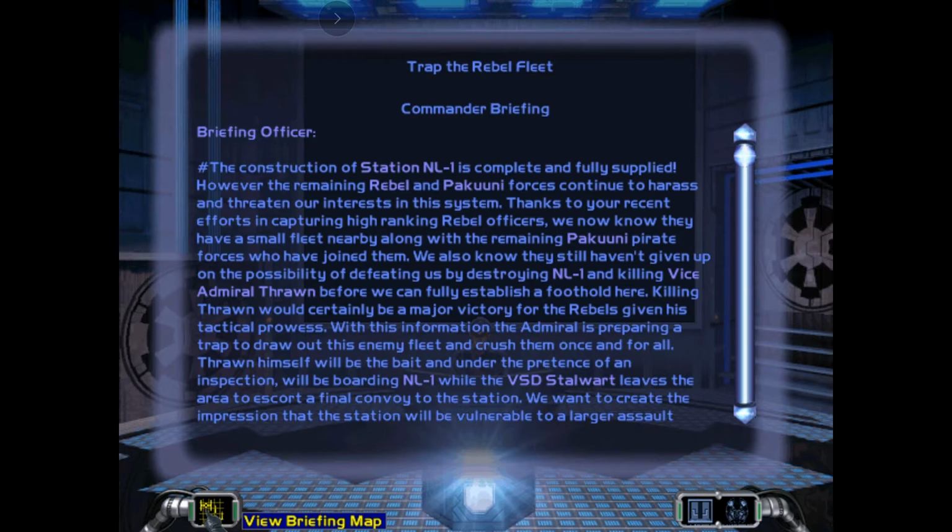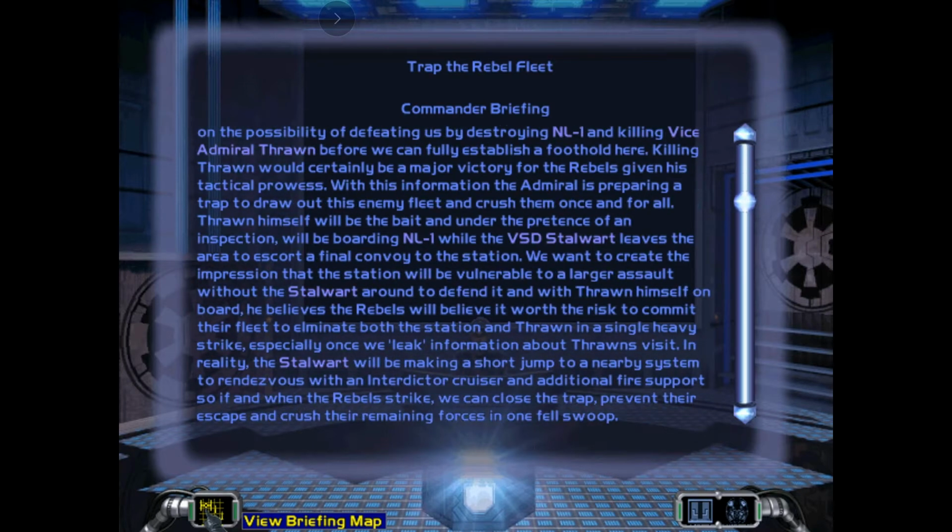We also know they still haven't given up on the possibility of defeating us by destroying NL1 and killing Vice Admiral Thrawn before we can fully establish a foothold here. Killing Thrawn would certainly be a major victory for the rebels, given his tactical prowess. With this information, the Admiral is preparing a trap to draw out this enemy fleet and crush them once and for all. Thrawn himself will be the bait, and under the pretense of an inspection, will be boarding NL1 while the Victory-class Star Destroyer Stalwart leaves the area to escort a final convoy to the station.